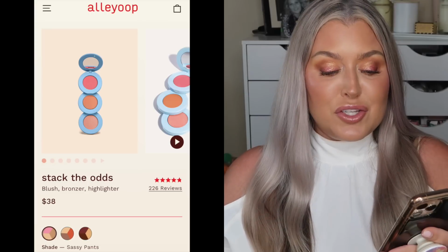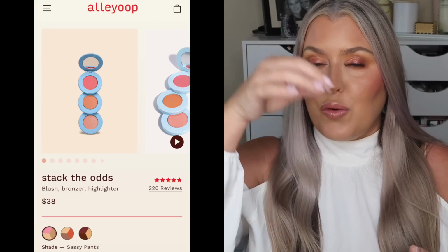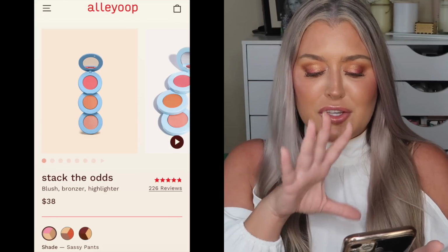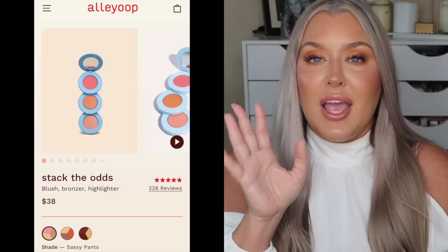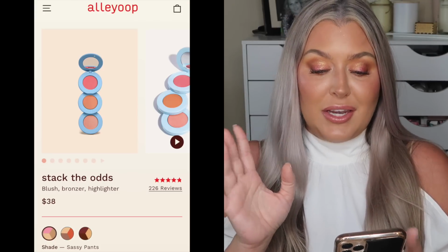I feel like too, I am queen of using my bronzers as a transition or even just an eyeshadow. So I feel like this makes it even more friendly because you could use all of those for your face and then of course you could use it for your eyes. So that's in all honesty what I'm leaning towards.